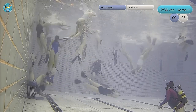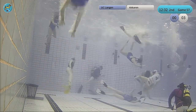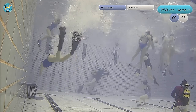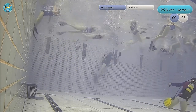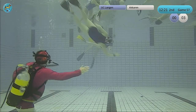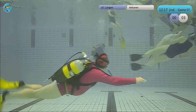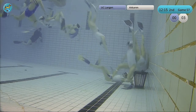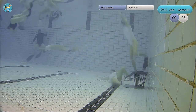Let's see. That was really tight, and it's hard to say what could have been done better in that moment. The two players there defending could have saved it, but it's so dangerous against Akkaren players. The way, the coolness they play, the confidence they play is just pretty amazing here in this moment. 3-0 lead for Akkaren in the final of the women.